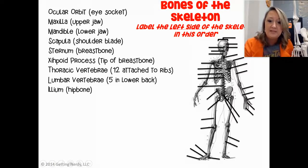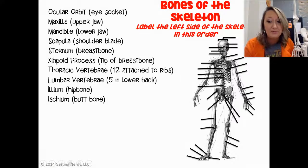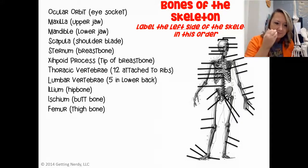Your ilium is here. It's your hip bone. If you're skinny enough to where your hip bone sticks out, or you can maybe lay down on the floor so that it pokes up, that is your ilium, your hip bone. Your ischium is down here. It's your butt bone. Maybe if you can feel your hip bone, you probably can feel your butt bone too. And that's what gives that little knob when you sit in somebody's lap and they're like, oh, you're hurting me.